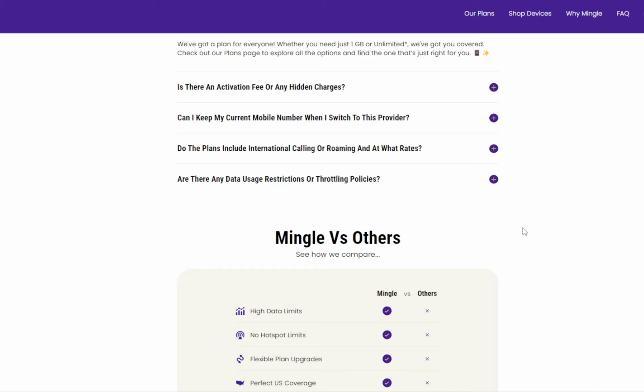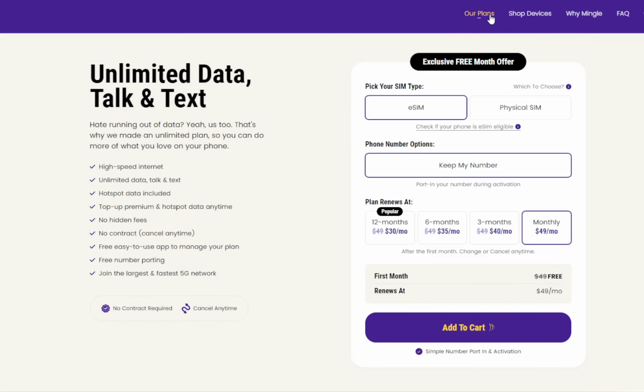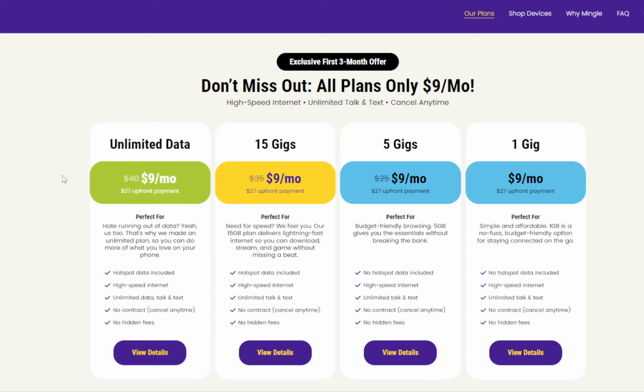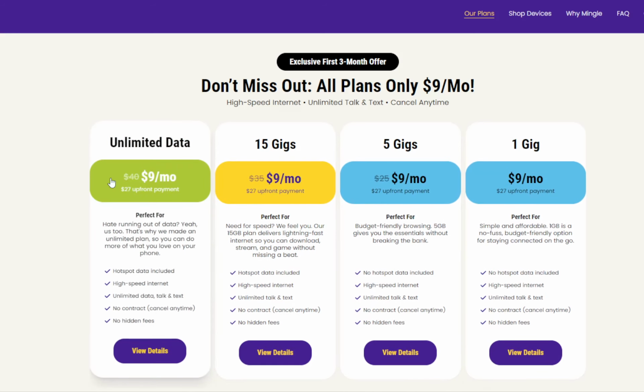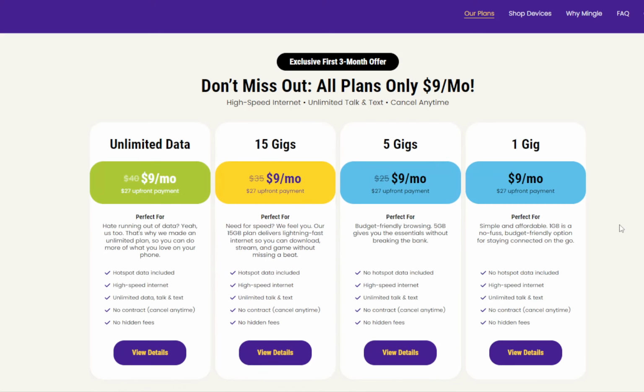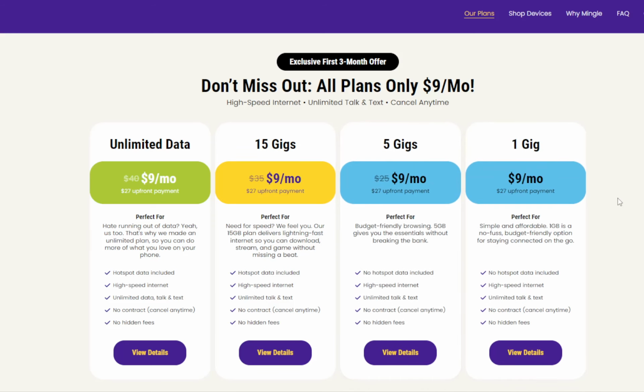All right, so now we're going to go down to, before we get into that, let's go ahead and take a look at all the plans. So you have the unlimited data plan. They're saying for the first 3 months, this is an exclusive offer. All these plans will only cost you $9 a month, because you'll have to make some payments up front. So for the unlimited data plan, it'll be $27 upfront payment. Same for the 15 gigs, 5 gigs, and the 1 gig plan. This is basically how this would go. And this is for like 3 months, though, of service.